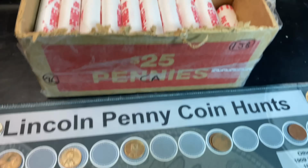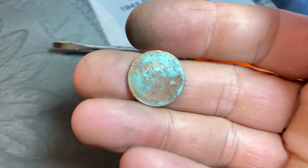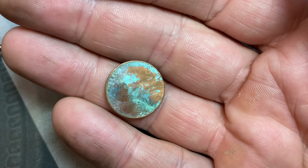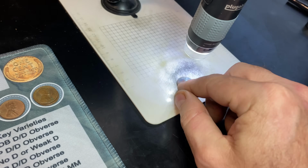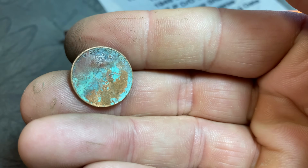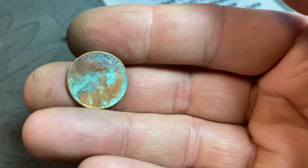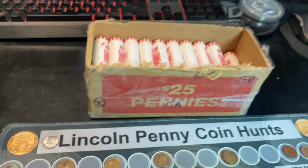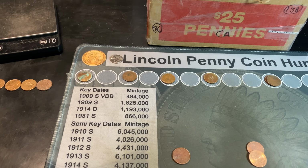Roll number 61, and we've got ourselves a pretty corroded wheat cent. Barely caught it, but you can see it, 1 cent. And I think that's going to be a 1940. It is a 1940, and it might have a mint mark there, but we don't need a 40D, a 40S, or a 1940. I'm probably going to say it's a 1940S because it is from the West Coast, but either way, we'll just add it to the board. And by the way, that is our oldest one, and finally, double digits.